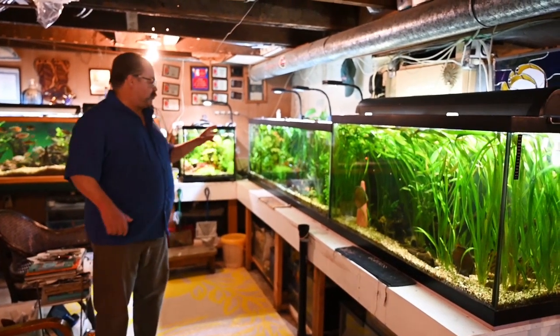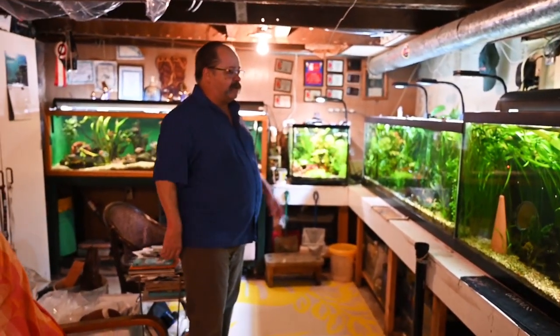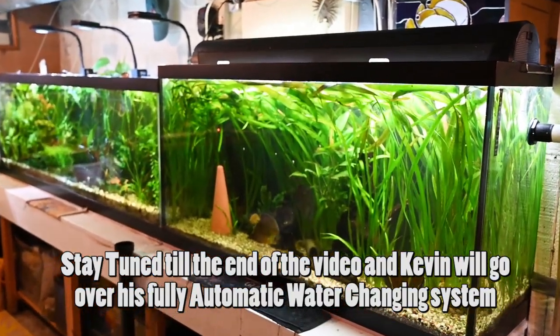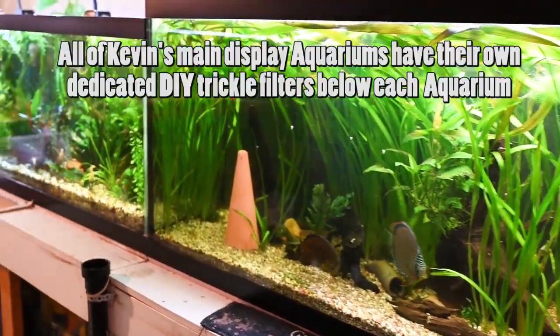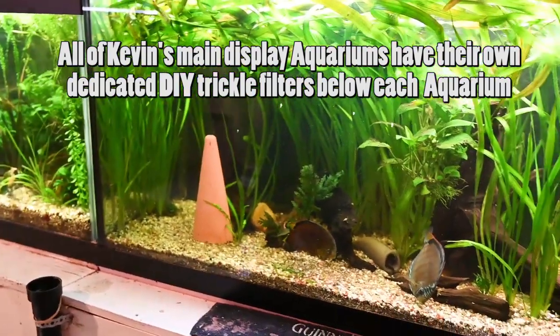This is kind of my four show tanks. I mean, the other ones are okay, but these are my four primary show tanks. They're all on automatic water changers. They get a daily water change. Right now they're set at 5%. The city water's a little harsh right now in the winter, so I'll knock them up to 10% in the summer. This is a discus tank, wild caught reds, Rio Curuá.